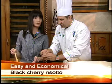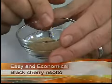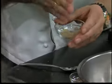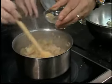It's different than brown sugar, because brown sugar is white sugar that's had molasses added back to it. But this was never white sugar. It was halted in the process, so it has a cooler, caramelly kind of flavor to it. And we're going to throw that in.